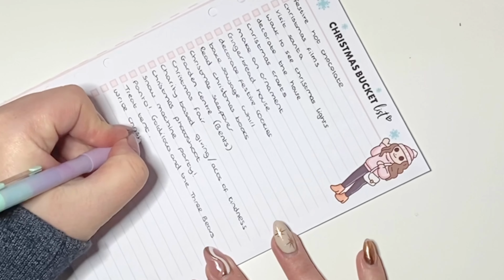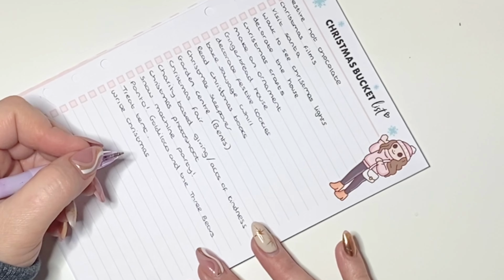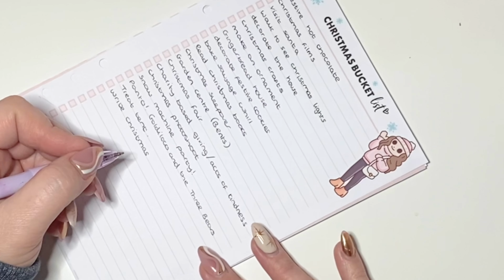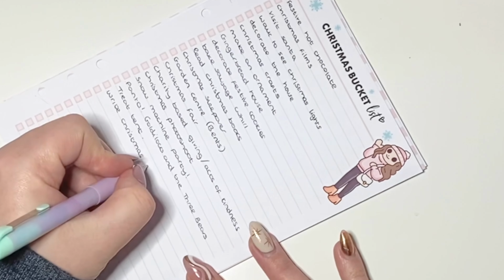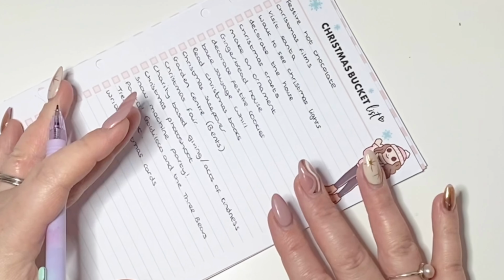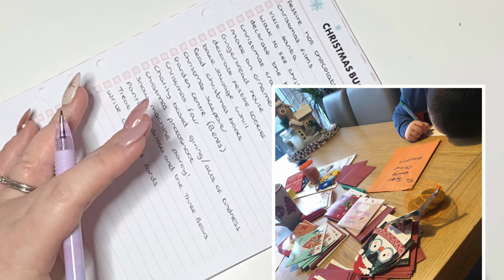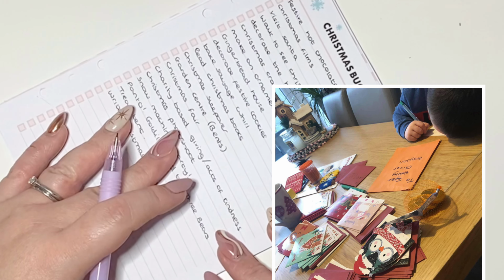Then we have write Christmas cards. Again, it's a really obvious one, but sometimes it's not a pleasure to write Christmas cards. Sometimes it's a rush and you forget people and all of those things. But I'm going to make it an event this year. We'll have Christmas music on. We'll set the table really nicely. We'll write a list beforehand of who we would love to receive our cards, and what we might want to say.